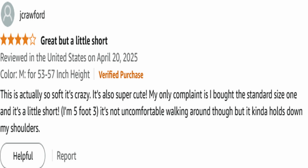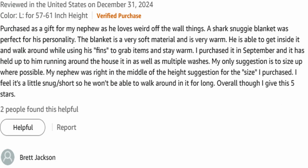This wearable shark blanket is a great example of how functional comfort and entertaining design can come together to enhance home life. For those looking to add a bit of fun and warmth to their loungewear collection, the Shark Blanket Hoodie Onesie is definitely worth considering.